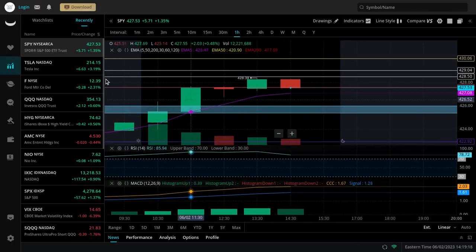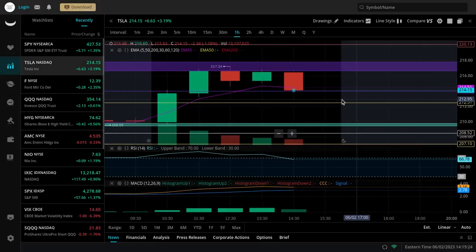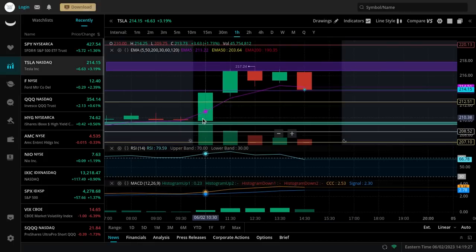Now, I'm going to be open minded, but I do want to let you guys know that we're starting to develop some bearish signals on the tech sector. Not really on Tesla just yet. There's no confirmation of it. But if you look at Tesla, I told you guys that it's likely going to be holding this 210 area.